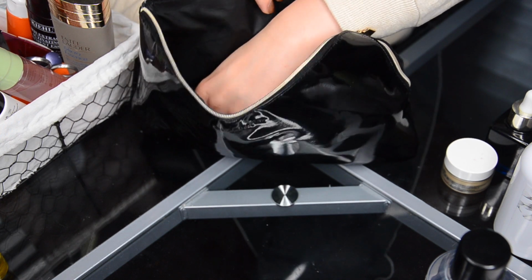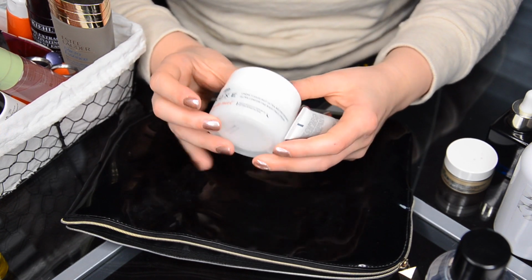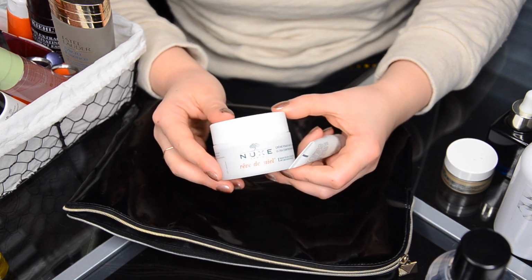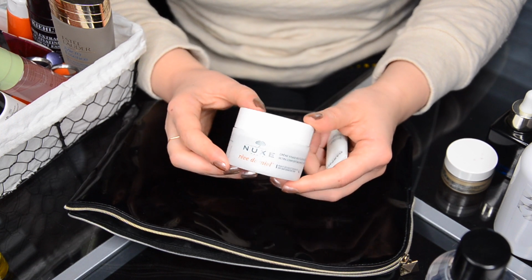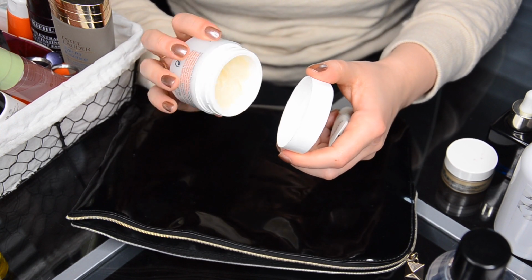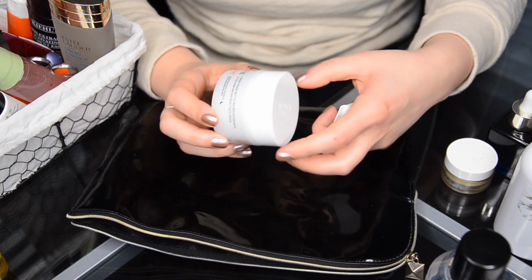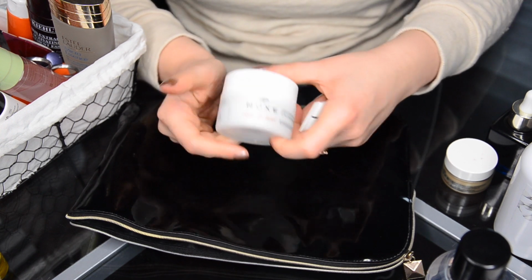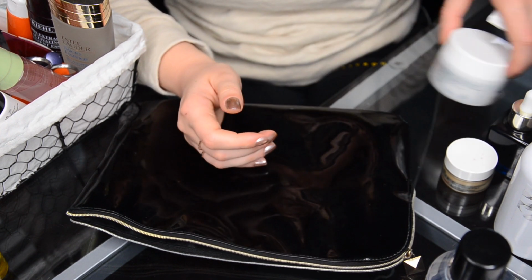Okay, we're running out of stuff in this makeup bag. So here we have the Nuxe Reve De Miel, this is my holy grail line, I swear. Nuxe Reve De Miel Night Cream, and I've really done a number on it. There's not a huge amount left, so I really like this cream, and I'm obviously going to be keeping it.